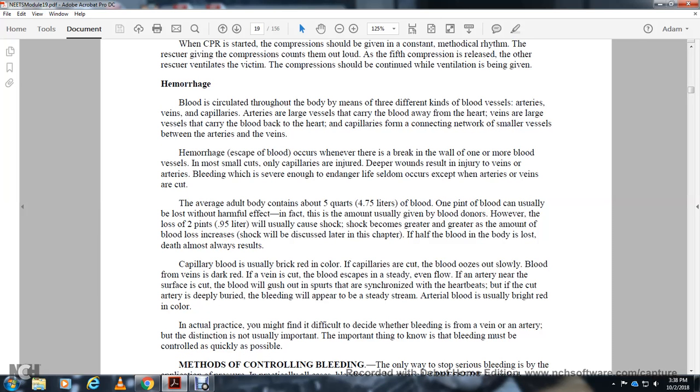In fact, that is the amount usually given by blood donors. The loss of 2 pints will usually cause shock, and shock becomes worse with a greater amount of blood loss. Shock will be discussed later in the chapter. If a great amount of the blood in the body is lost, death almost always results.